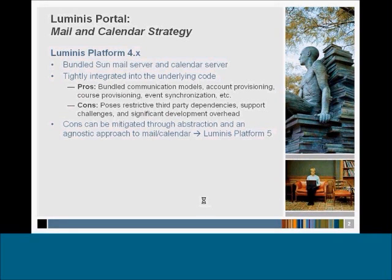Those components were tightly integrated into the underlying code, and really with each other as well. The pros of that decision, which was made many, many years ago and had lived in the product since then, certainly included bundled communication models between those enterprise applications. We supported account provisioning and course provisioning between the back-end ERP system, the portal, and the mail and calendar offerings, and event synchronization between all three of those entities as well. So there was some value that certainly came of that.